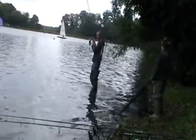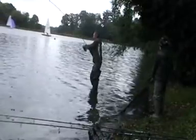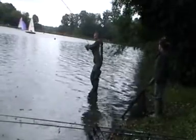I actually thought I'd hooked one of the boats when it went on. So just when you stop, I thought one of the boats. You thought you had a boat? I thought one of the boats had picked it up. I really did. That would have been funny. Are you still taking line?